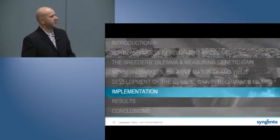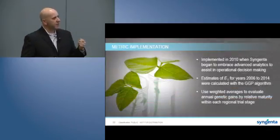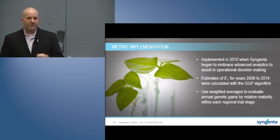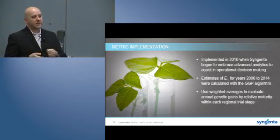Let's talk about implementation of the metric within the breeding program. We implemented the genetic gain performance metric in 2010. That's when Syngenta truly began to embrace the use of advanced data analytics to assist in making operational decisions to impact the rate of genetic gain within our breeding programs.